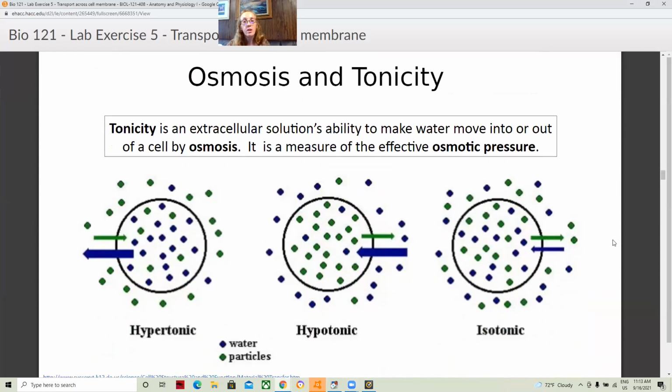So tonicity is an extracellular solution's ability to make water move into or out of the cell via osmosis. It's a measure of the effective osmotic pressure. The tonicity is an extracellular solution's ability to get water to move into or out of a cell via osmosis.